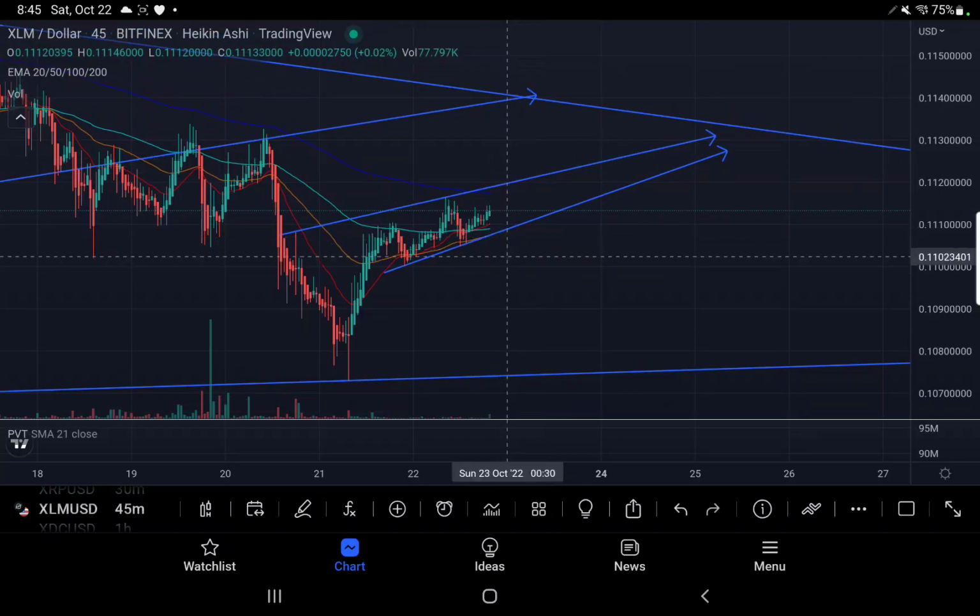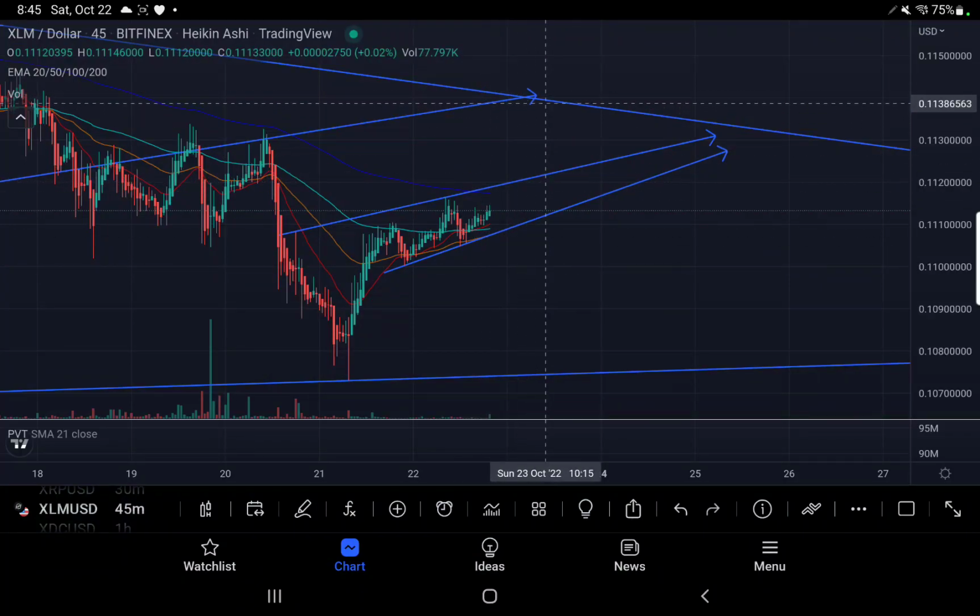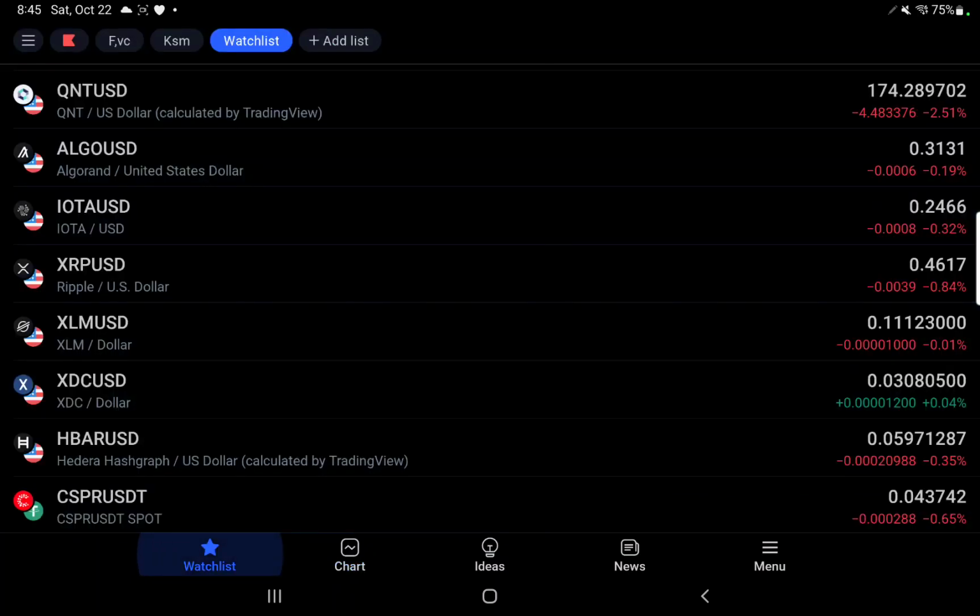If it were to break down, it would want to come back here and double bottom here at about a 10.74 as long as it holds. But it really looks like it might come up here this weekend. I really feel like this weekend, like this is where XLM is going to come up to about 11.4.